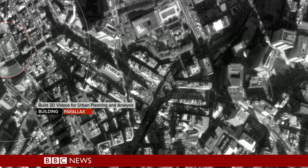If you show somebody a still image of an area, they can gain some understanding of what's happening, but if you show someone even just a few second clip of video about an area, we intuitively understand a lot about what's happening.